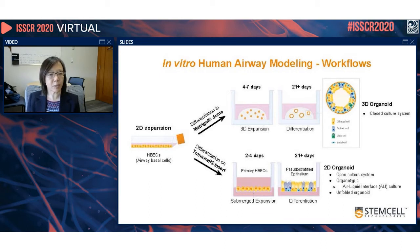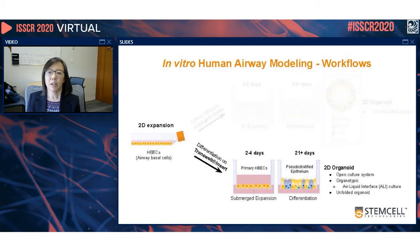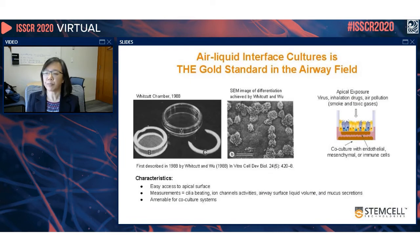In the rest of this presentation, I will go through each culture method and then demonstrate the tools that STEMCELL Technologies provides to support each culture method and their applications. So first, I will start from a 2D organoid, which is ALI culture.